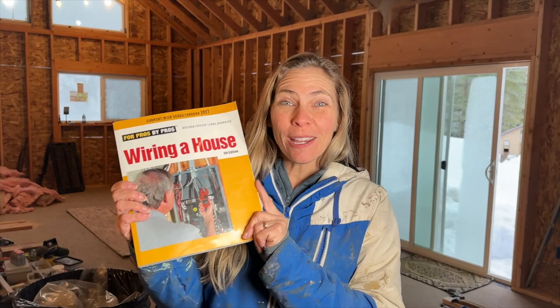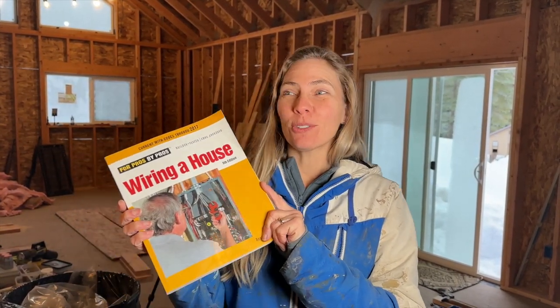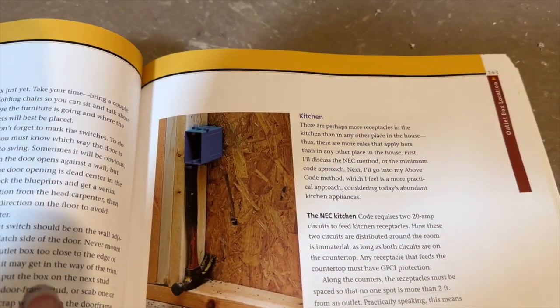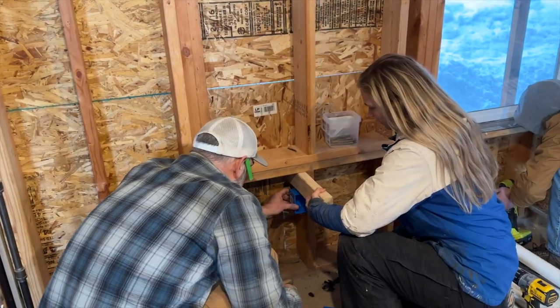We pulled out our Wiring a House book again, you guys. We get asked pretty often through email and comments how we know how to do the things that we do. This is one of the ways we use these books. And this is actually a good one that helps us figure out what we're doing today.